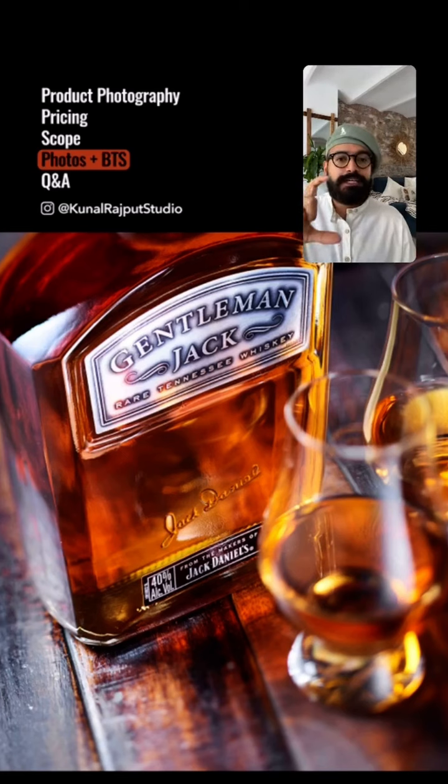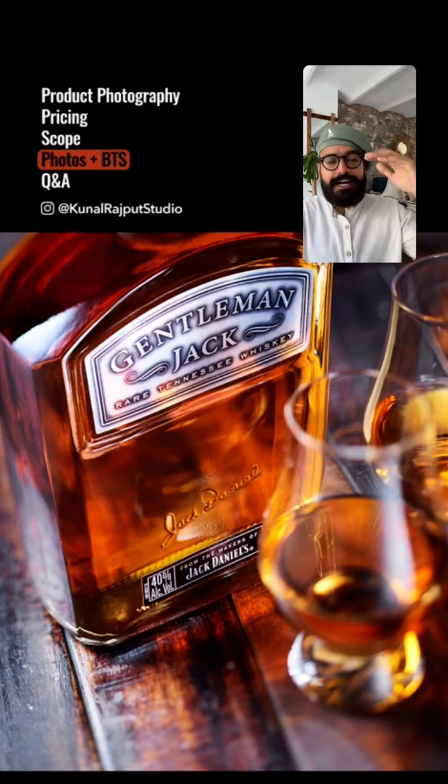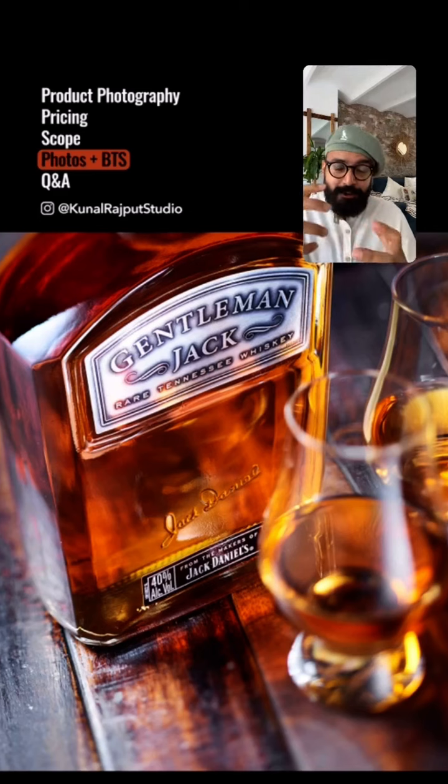But here I'm using a tilt shift lens. So if you look carefully, the entire face of the bottle is in tack focus. You see the label very clearly, it's sharp. You see the glass etching on the bottle which is sharp, which says Jack Daniels. And the label at the bottom is also tack sharp. So by using a tilt shift lens, I was able to achieve this result, which is a very unique look. And I love this, and this is my style of working.